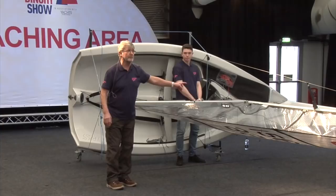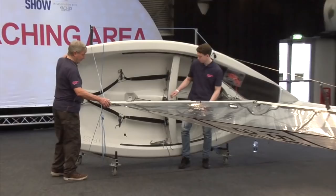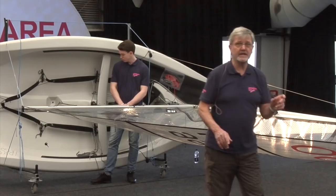And it's exactly the same with the mainsail. We've got various controls. We're going to do the main sheet first, Alex. Can you pull it in really tight? We've got various controls to control the leech of the sail. With the boom close to the center line, the main sheet has to be the control that's organizing the leech.